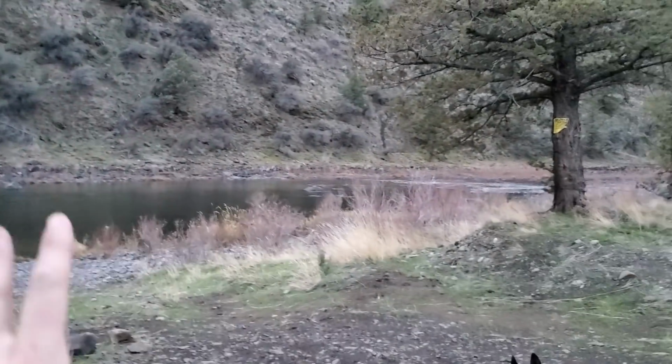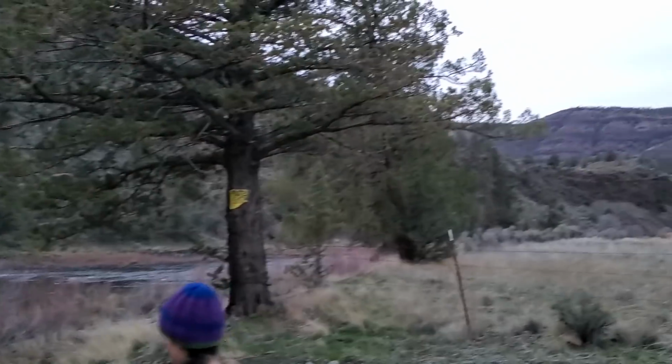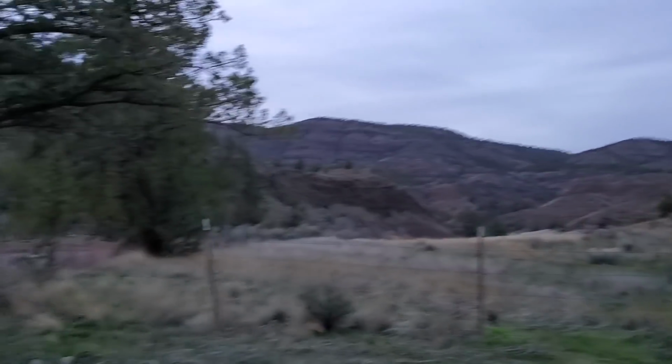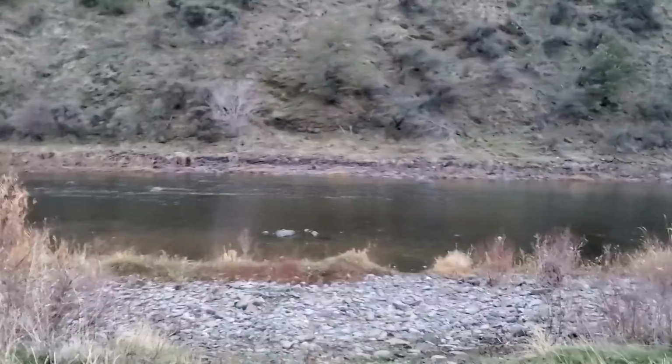So this is the John Day, and there are agates, but we're probably not going to find any agates at this BLM campground. And then you kind of see the sun's dipping. It's 4:30, end of November, and it's probably going to be dark at 5:30. Yeah, 5:30 it'll be dark out here.